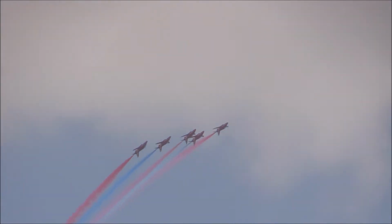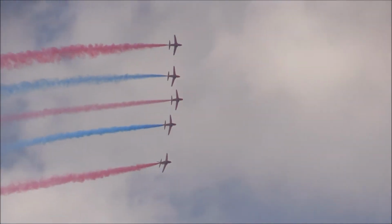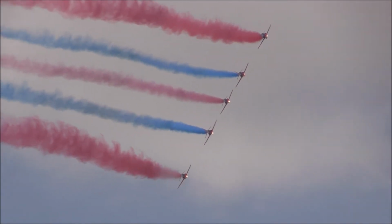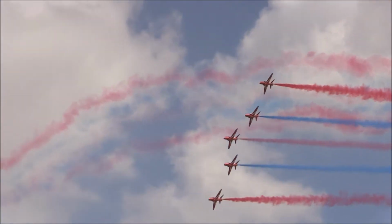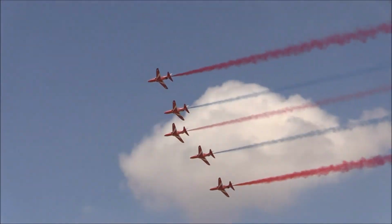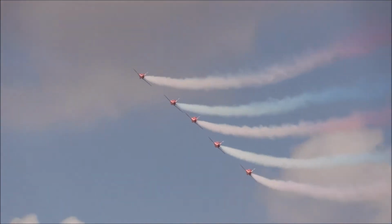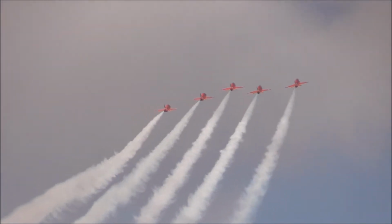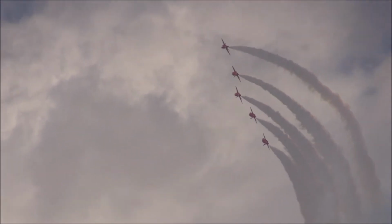Red One leads the aircraft in the first barrel roll, flying in leader's benefit formation with Red One at the front, and Reds 2, 3, 4 and 5 in line astern behind them. And Red 1 pulls up ready for the second of the Python rolls. The team would like to send their best wishes to Spencer Blissett and his family.